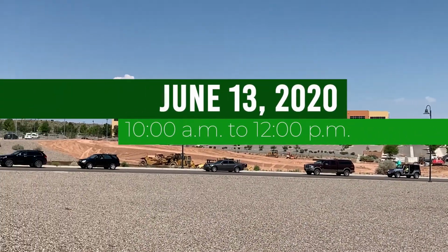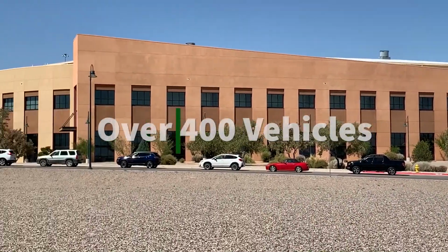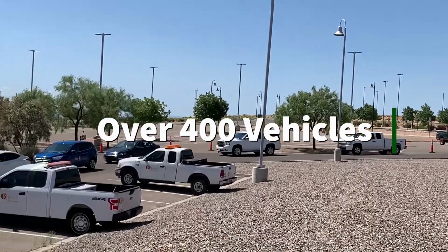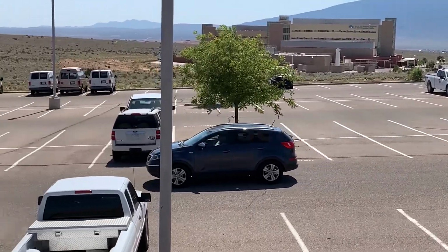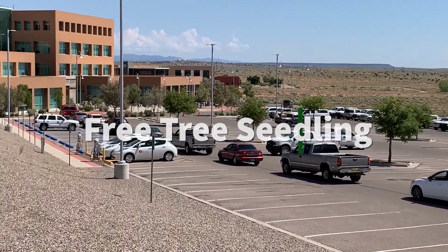The tree seedling giveaway took place on June 13th, 2020, from 10 a.m. till 12 p.m. Due to COVID-19, the event had to be a drive-through style format. There was a large turnout from the community. Well over 400 vehicles showed up to City Hall in Rio Rancho, New Mexico, all for a chance to receive a free tree seedling.